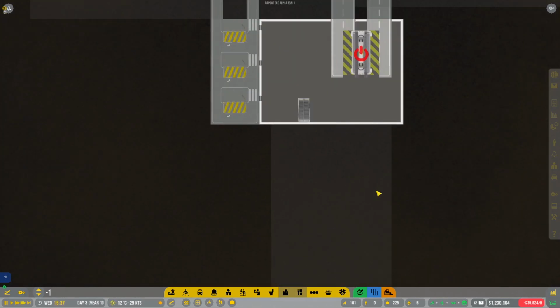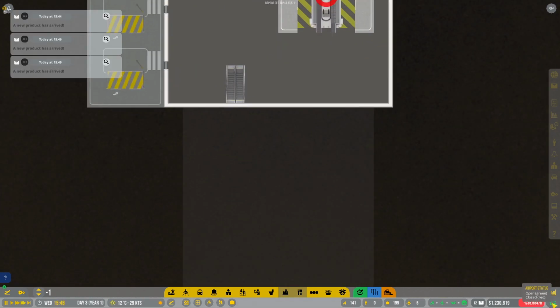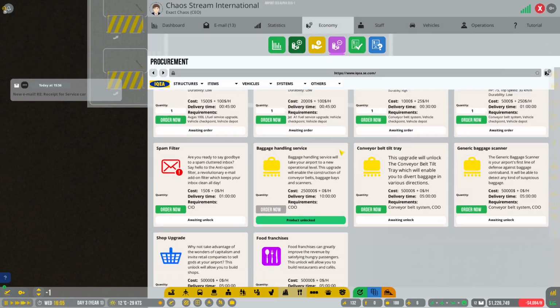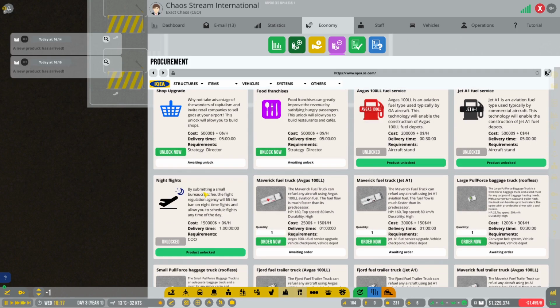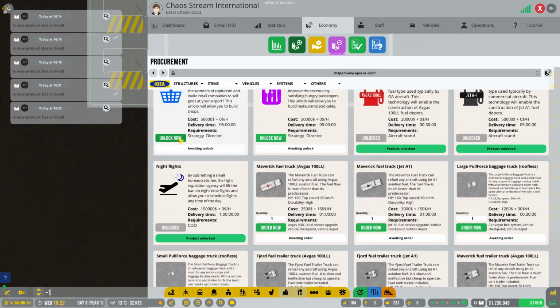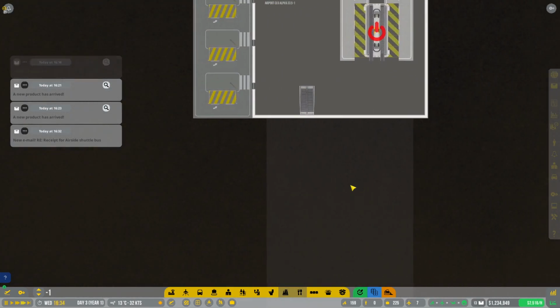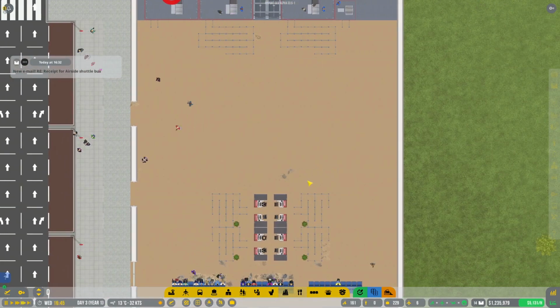And now I do want to get the baggage up and running as well. So with those things arriving, aircraft catering services, baggage handling is the next thing for us to do. Is there something else we need to open up? I'm not going to do those just yet. We can start looking into these maybe. But yes, the idea would be that we need to find ourselves some spots over here.